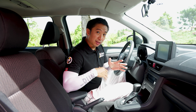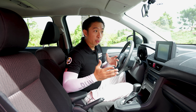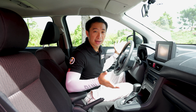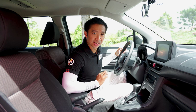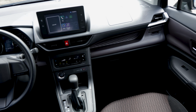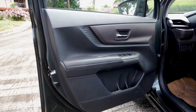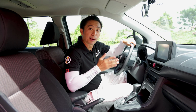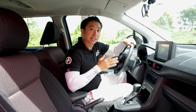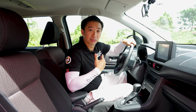Now, this cabin, in the face of the Chinese invasion, seems to be a bit too simple at first. Well, it is a simple cabin, but that, my friends, is the main strength of the Toyota Avanza. You see, we don't get plush cabin materials here. We are still surrounded by signature Toyota hard plastics, but you will realize that this, my friends, is a very approachable cabin. It will not intimidate drivers out there who just want to drive and go.